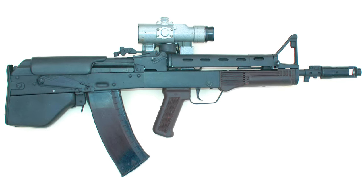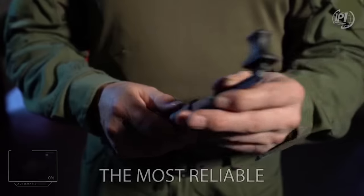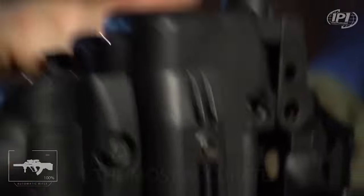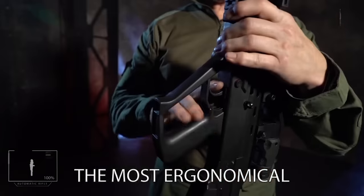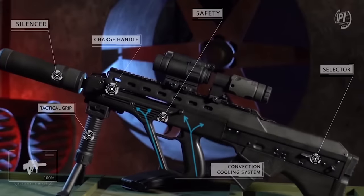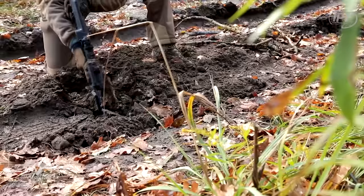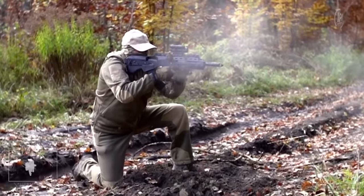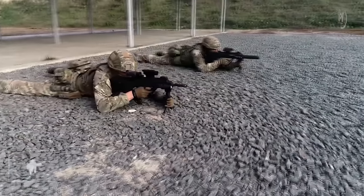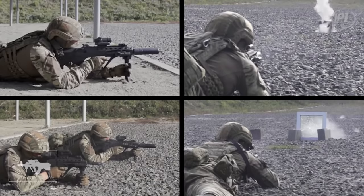The design and development of the Vulcan was undertaken by a company called Interpro Invest, or IPI. IPI market the weapon under the name Vulcan (Malyuk), as does Ukraine's state export company, Spets Techno Export. The weapon's nickname, Malyuk, translates into English as baby. Unlike conventional rifles, bullpups place the breech and magazine behind the trigger and pistol grip. This has the advantage of creating a more compact package while maintaining a full-length barrel.